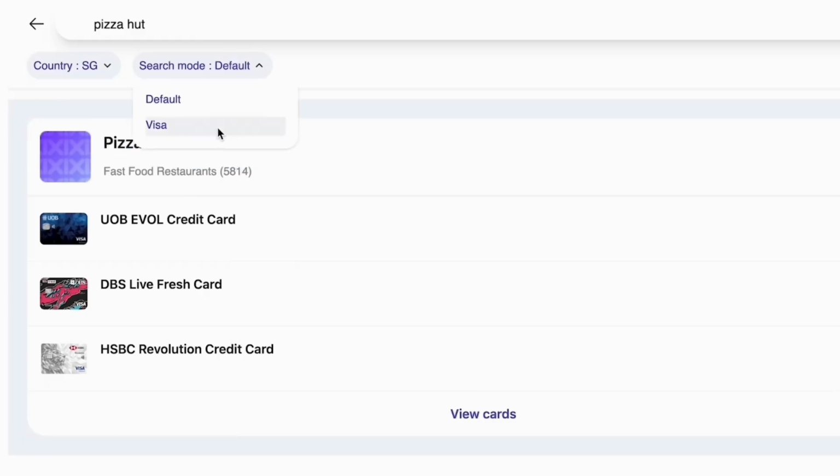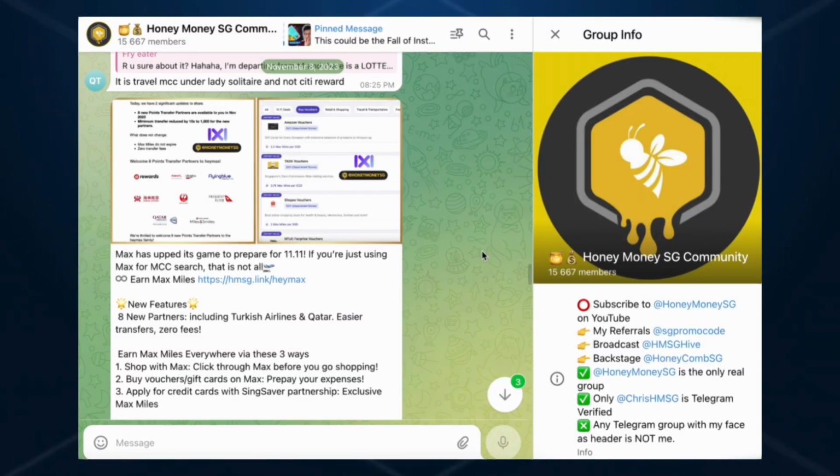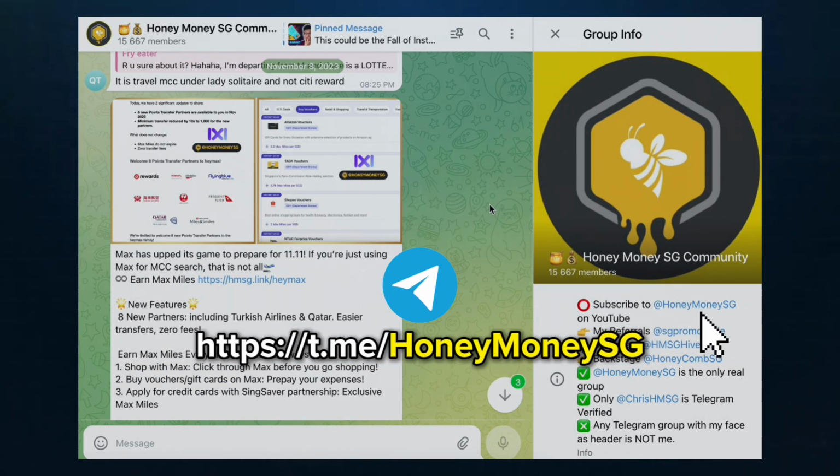And back then, it just started as an MCC search tool, where you just search for the store and it will show you the relevant merchant category code, which is also one of the mainstream tools now to help users understand the MCC.